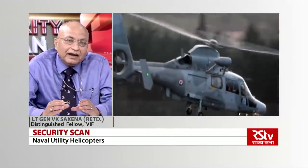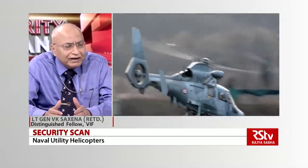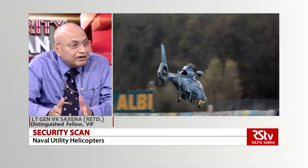Therefore, the naval requirement of 111 helicopters which has been taken out is the net deficiency, the net urgent requirement at this moment. This also is a huge number, and is a big boost to our defense manufacturing sector in the strategic partnership mode. Because out of these 111 helicopters, only 16 have to be brought in a flyaway condition. The remaining 85 have to be built in India. Out of these, 3 majors have to set up a global class facility in India, and that will be under the Make in India program.